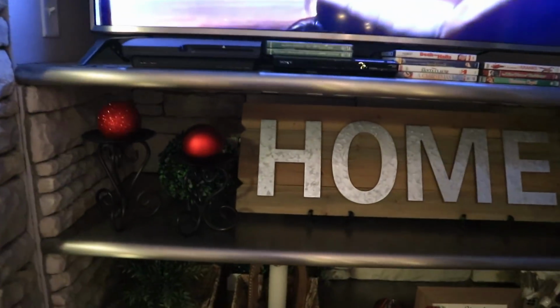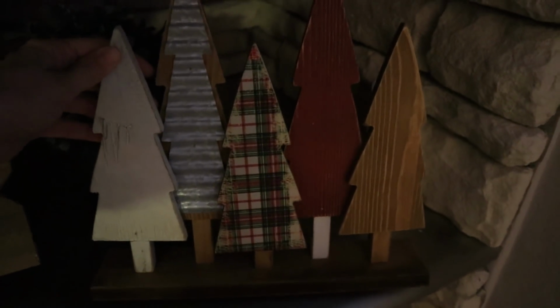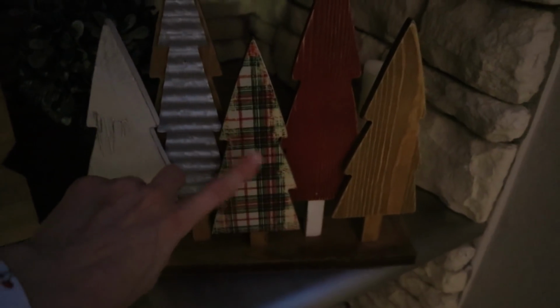We've got some pops of red. I just threw on some ornaments over here. And then here is some more plaid in this piece. That center tree. I love this plaid too, the one with the white. Really like that.